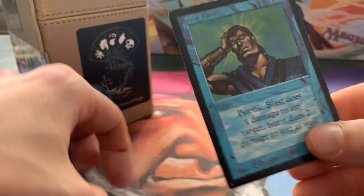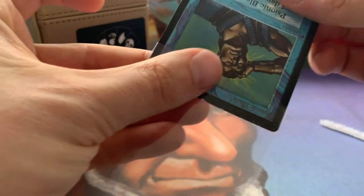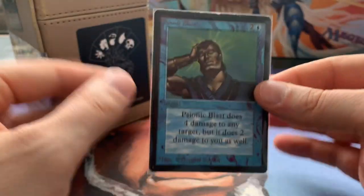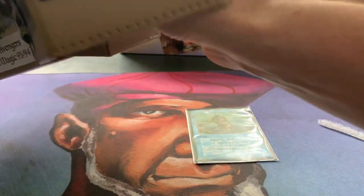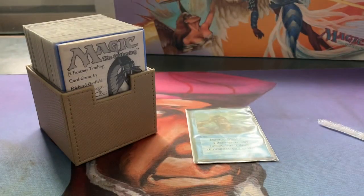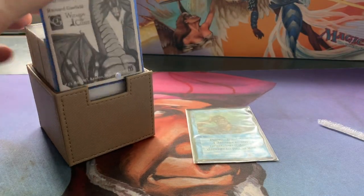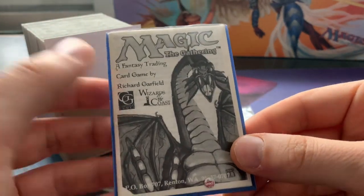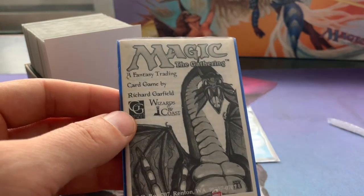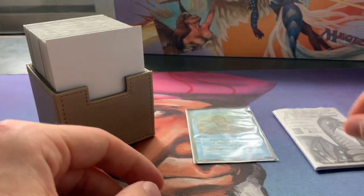So we've got this Psionic Blast. Let's put it back in the sleeve, put it back safe. Been saving up for this one. And now we're gonna put it in my deck. Maybe it's kind of nice, like this is Revised playbook, kind of reminding me of the set that started the Magic journey for me, the set that was there when I started the journey.